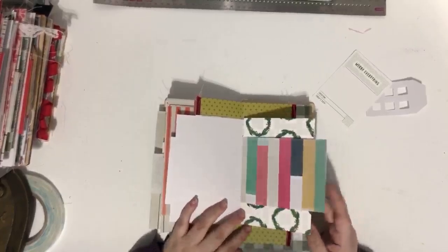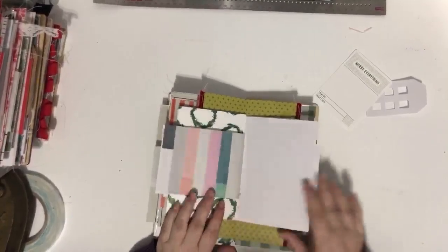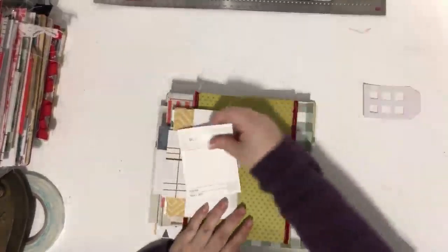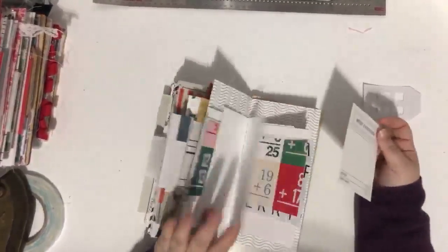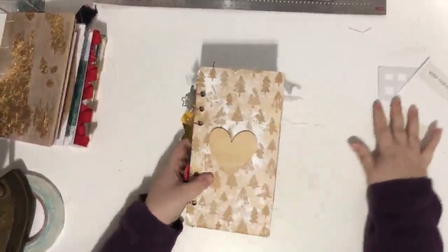Beth, you're absolutely right. The beauty of a junk journal is it does not need to be perfect. And honestly, like I said, anything can be fixed. You just need to add some pockets, add some ribbon, add some pretty things. And it looks pretty. So that's that one. Sorry, I'm moving a little faster because I feel like this video has been going on too long.